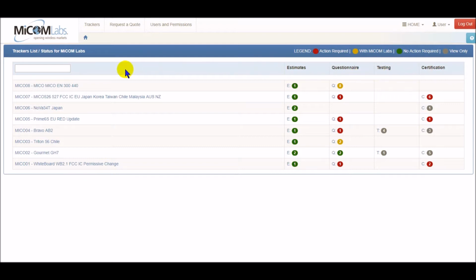On the left-hand side of the screen are the different trackers. The color-coded legend along the top indicates whether any action is required by the applicant. On the top menu, Users and Permissions. This allows admins to manage users and assign their permissions. On the upper right-hand side, you have the Modules drop-down, providing access to several additional areas of the system.